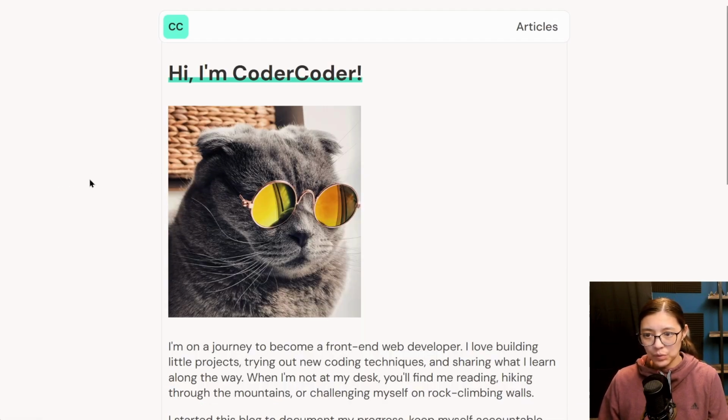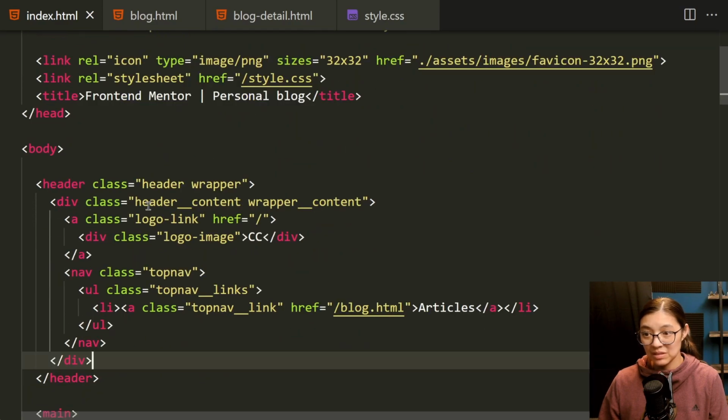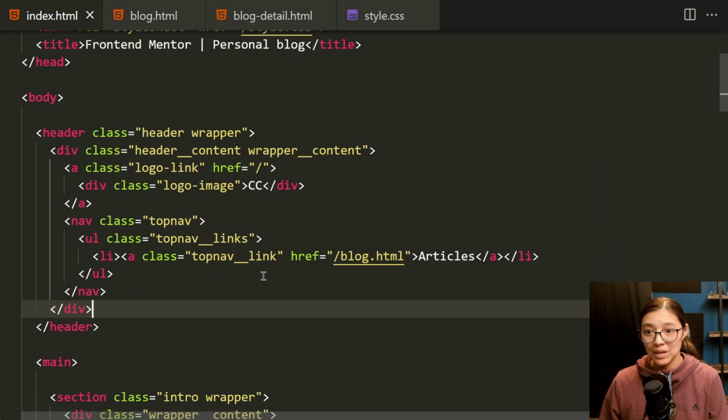So let's start with the homepage, and I'm going to open up the static site files in VS Code as well, but this is using a different theme just so we can distinguish them a little bit better. So the homepage is in the index.html file here. And what we're going to do is literally start copying and pasting the markup from the HTML files to our PHP files.